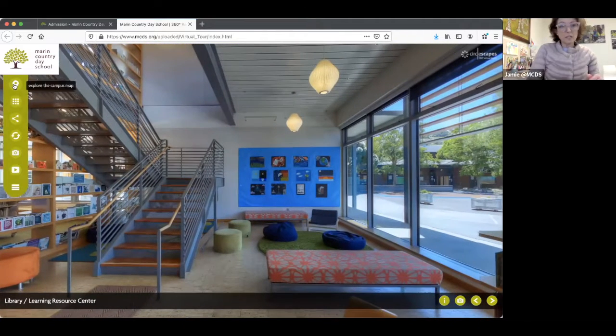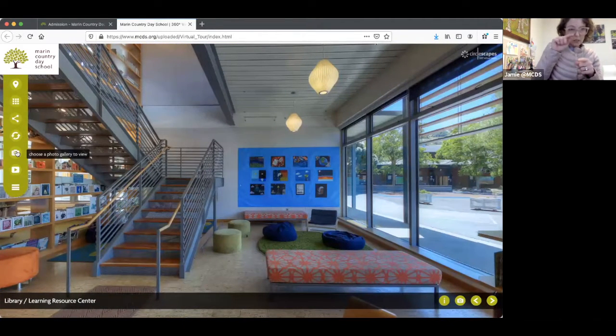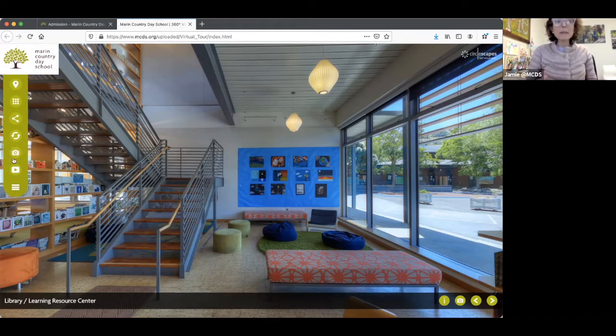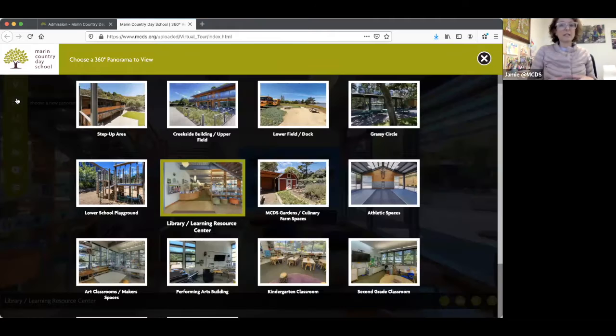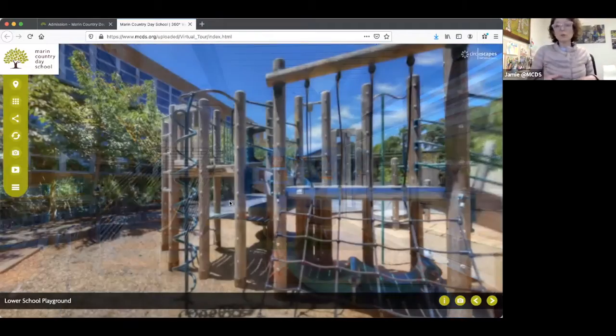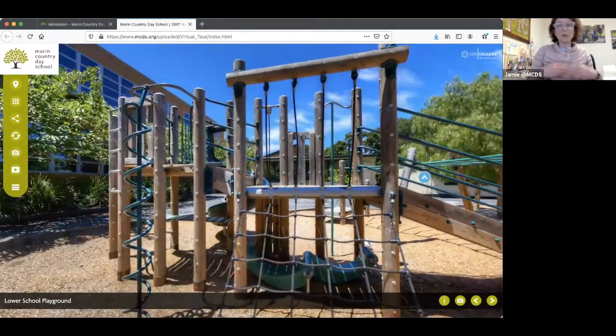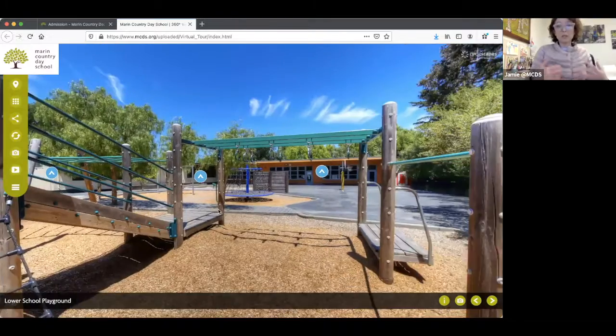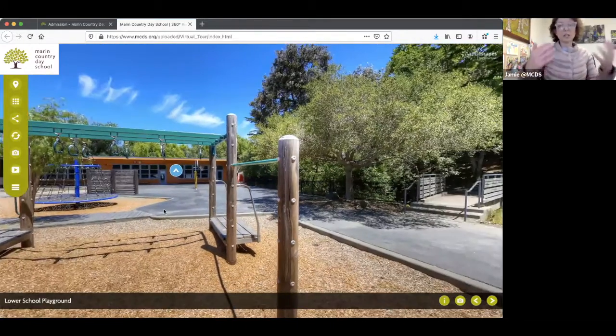So that, see how there's a little button with a video icon there, the little arrow icon, but people can watch the tour that way. And that is a video tour of the campus that does have live shots of kids, and our head of school speaks at the beginning and welcomes people to the campus. And there's narration that goes through that video.